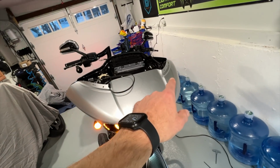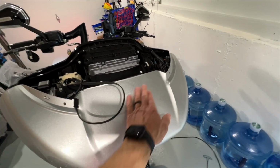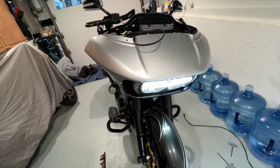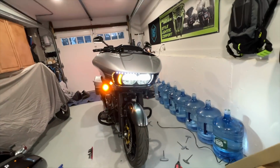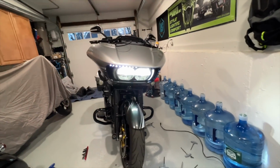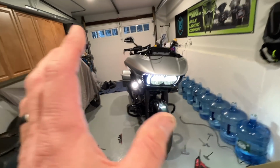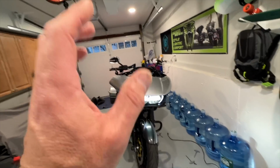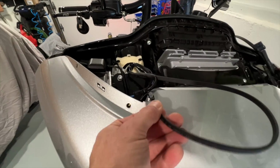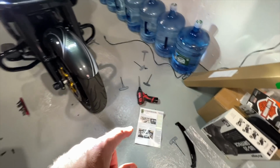I'm gonna go ahead and do the right side, and then we're going to install the center vent light and then put everything back together, and I'll show you guys how it looks. But I love it. Looks absolutely amazing, and it's super, super bright, which is very important. And all of the CIRO3D products, they're fantastic. I'll tell you why, because it's all plug and play. Everything is perfect. The harnesses, all the connections, everything's plug and play, super easy to install.